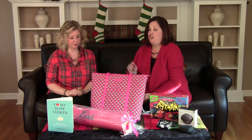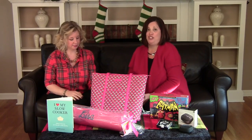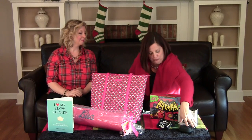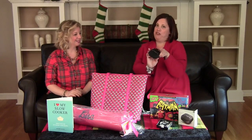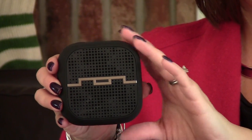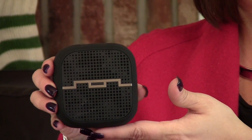Right. And now that you're ready to do some yoga and some exercising, you're going to need some music and some tunes to get you going. And that's where the Soul Republic Punk wireless speaker comes in. Don't let the size of this speaker fool you. It is packed with a ton of sound. That's great.